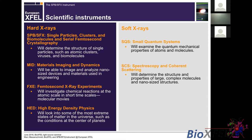Very much mapping up with what LCLS has in experiments, a similar facility doing similar science to start off with. But as I say, this is three undulators. We have two more undulator slots, and therefore four more instrument stations that are ready to be taken up whenever someone finds the funding.